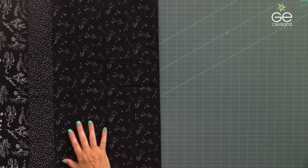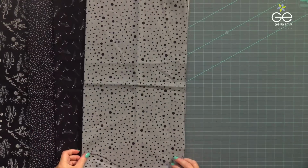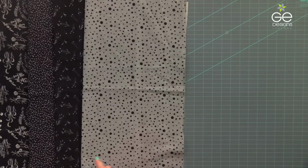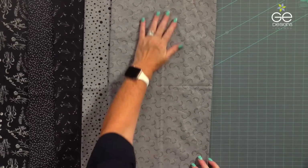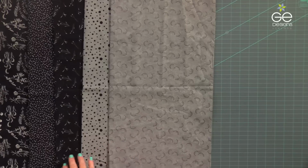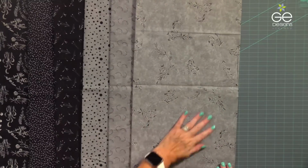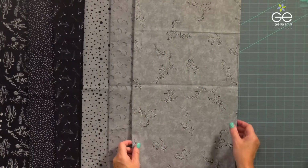So we have 3 in the darker and then 3 in the gray in the bundle. I like to even things out. Nice little dot, just a geometric. Another geometric print on that beautiful warm gray. This is such a great gray, nice and warm. And then we have this really pretty one, kind of spaced out leaves. I love it's called Silhouettes because it kind of looks like a little shadow behind these.